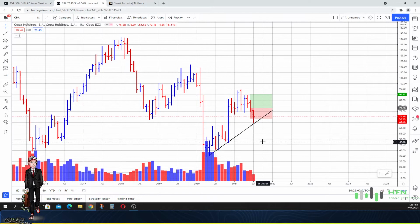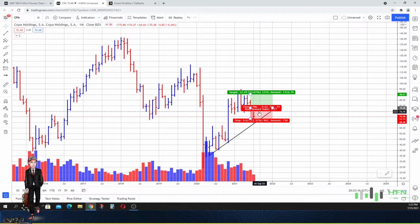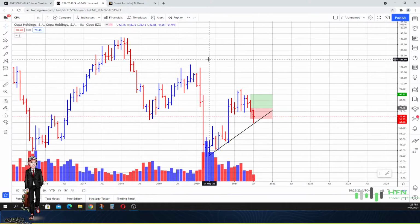Let's take a look at the market on the monthly time frame. This is the monthly time frame in the market in Copa. Yes, the market here is weakness. This area of $75 is restriction in the market for Copa. As the market price tries to come back up to that price level, we definitely need to see strength, because if we don't, we'll have to cut the market loss and take the loss and move on to the next play, because it confirms to us that price cannot break above $75.